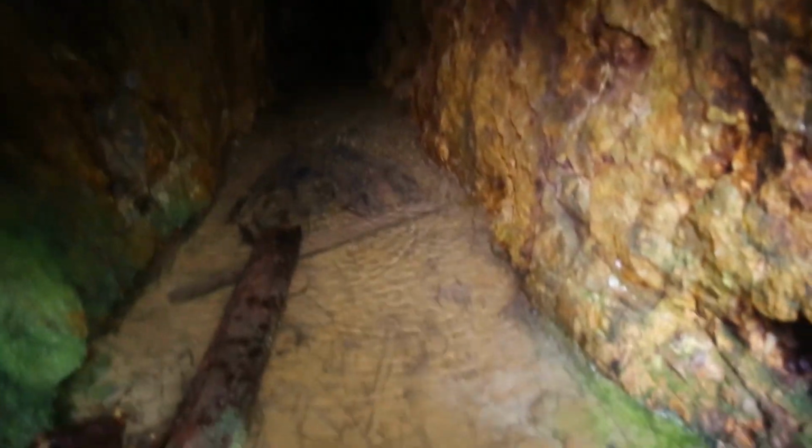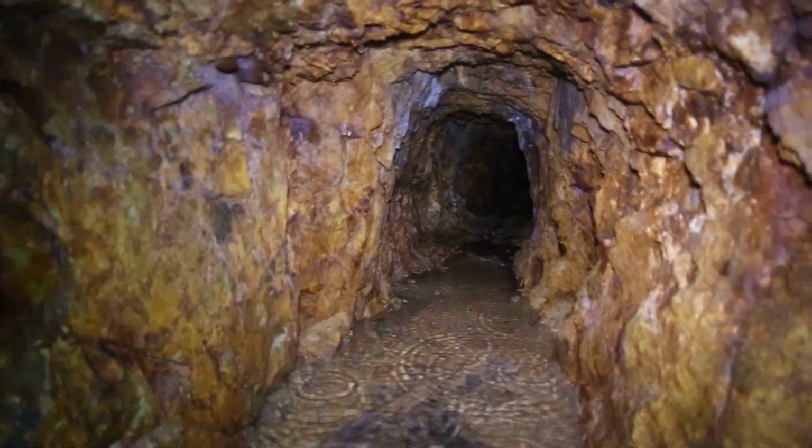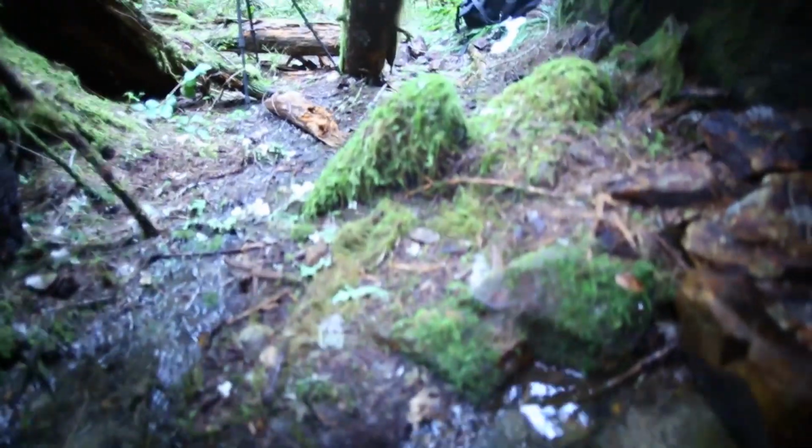So we're heading into the first adit. A lot of times abandoned mines will be flooded right at the portal because all the dripping water will build up here and usually it can't flow out, so not surprising to see.